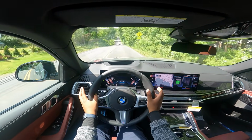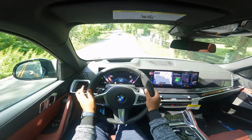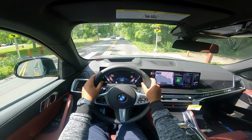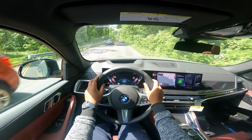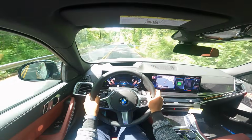Just driving around in comfort mode, the vehicle is very smooth, quiet, and refined, and isolates you from the road as a luxury car should. Now, this does compete with things like the Mercedes GLE, Porsche Cayenne, all the coupe-ified SUV things.